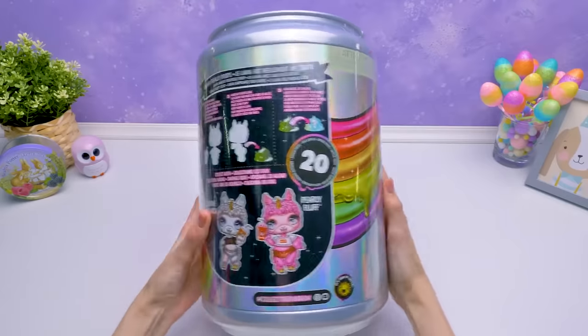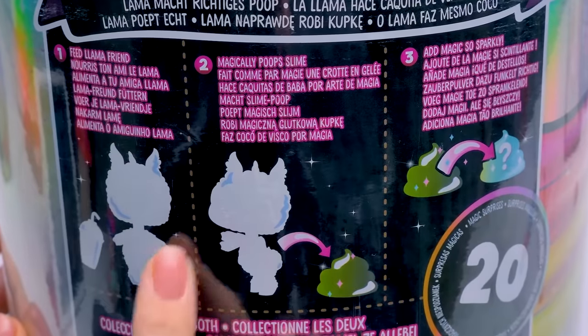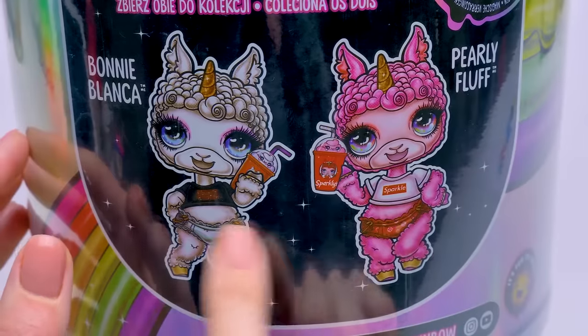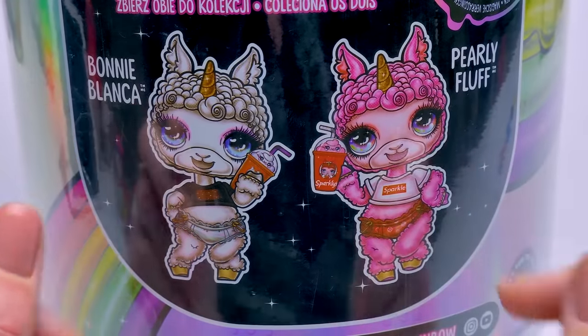In the back, there's instructions. Let's see what we should do. First, we should feed the llama friend. After that, she'll magically poop slime. And then we'll add some magic. Here are the llamas, Bonnie Blanca and Pearly Fluff. We're gonna find one of them.